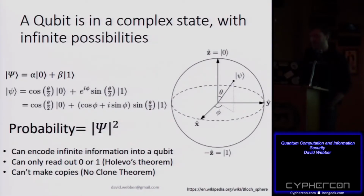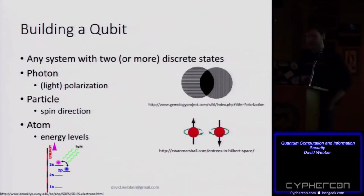So that'll give you guys an idea of sort of what we're dealing with. We can represent infinite information in a single qubit, but we can only read out one bit of information. So how do we build a qubit?